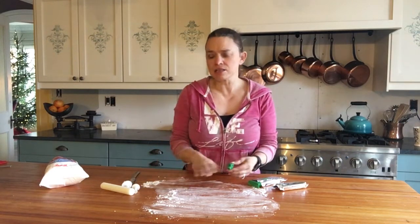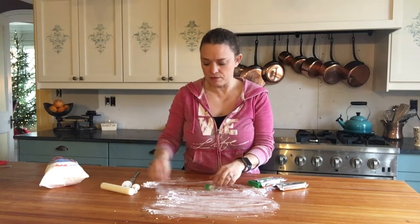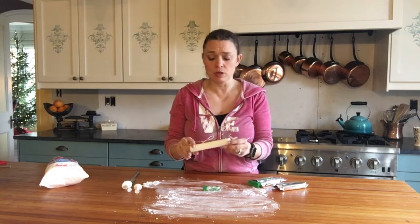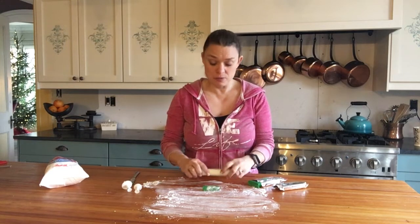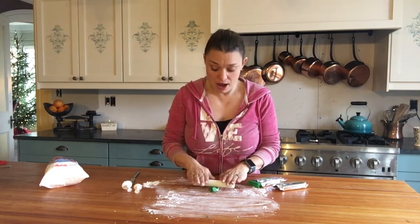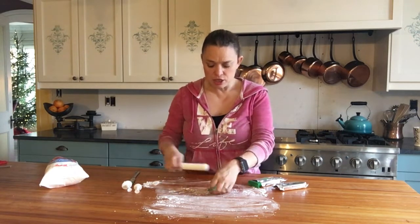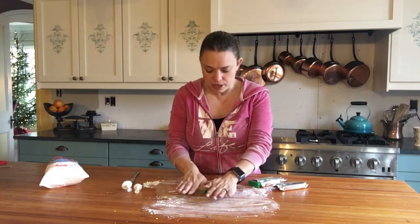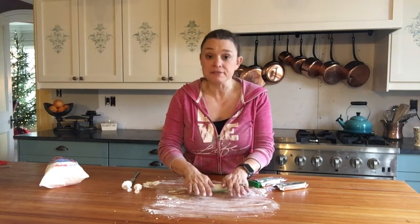I lightly dust my surface with some icing sugar so that it's not going to stick. And then I have a very small fondant rolling pin that I use for my cake decorating. But to be honest with you, you can roll it out with whatever rolling pin you have. You just don't want it to stick to the rolling pin. But we basically want to roll out some green so we can make some of the leaves.